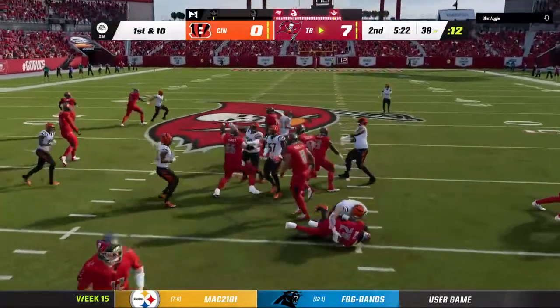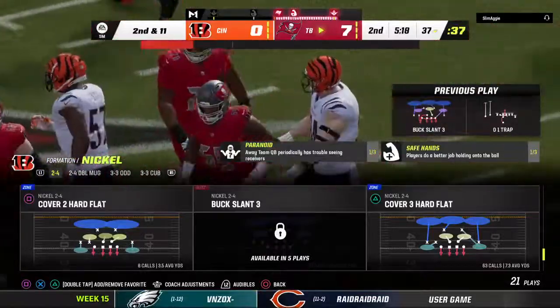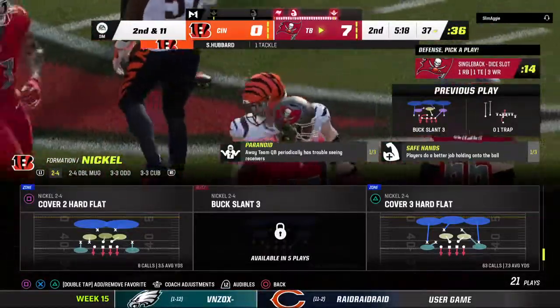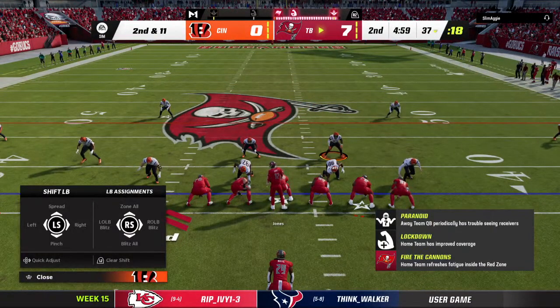First down, here's White. And he'll lose yardage on the play back at the 37-yard line. He'll lose a yard there, and it's 2nd and 11. The Bucs at 7-6, a game over 500 on the year.